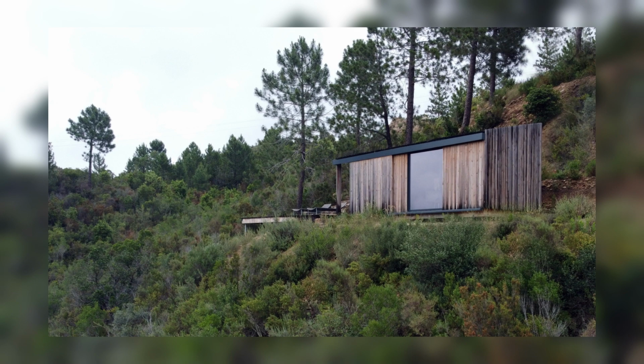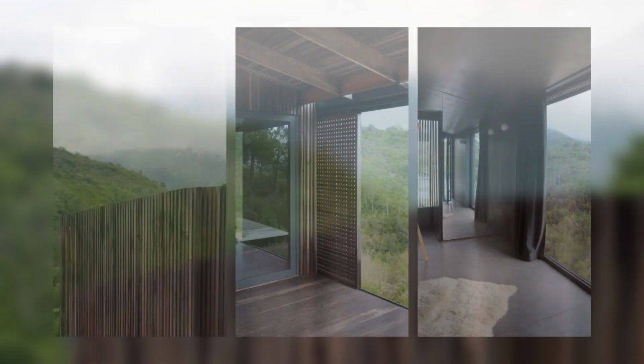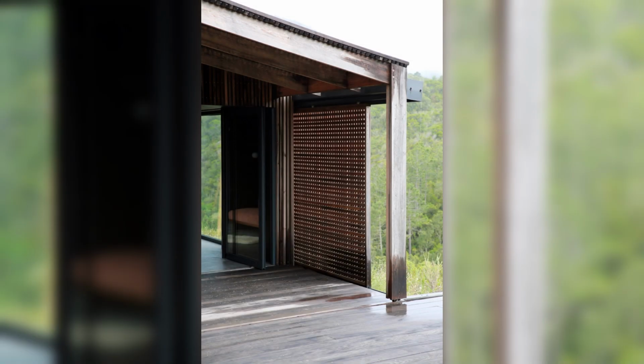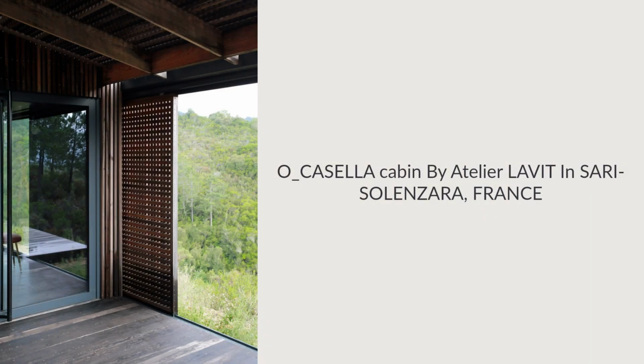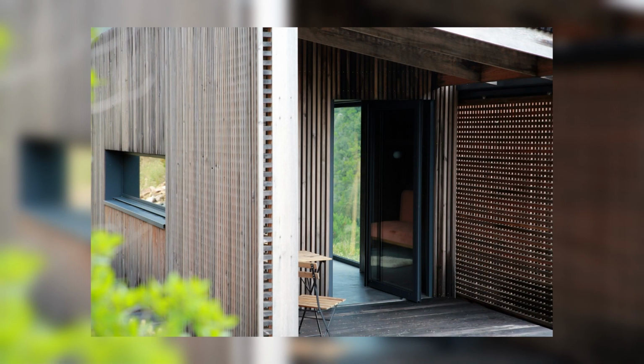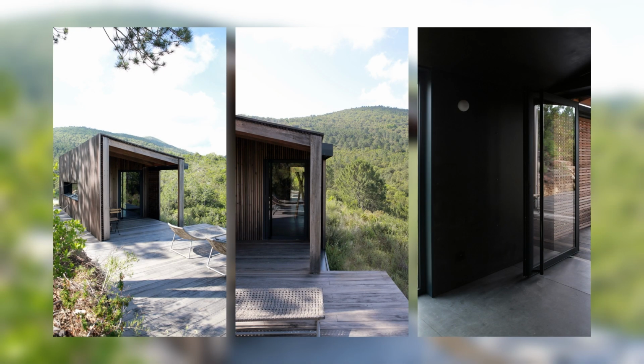The first volume allows to accommodate technical spaces such as services and the kitchen, and a living and sleeping area with a framed view on the surrounding nature. The second volume, the pergola, is a ventilated and shaded element that allows you to create an outdoor space for contemplation, reading, and resting. An outdoor shower allows full immersion in the surrounding nature.